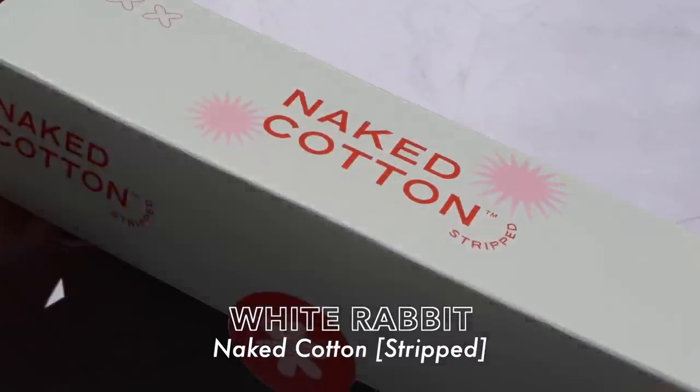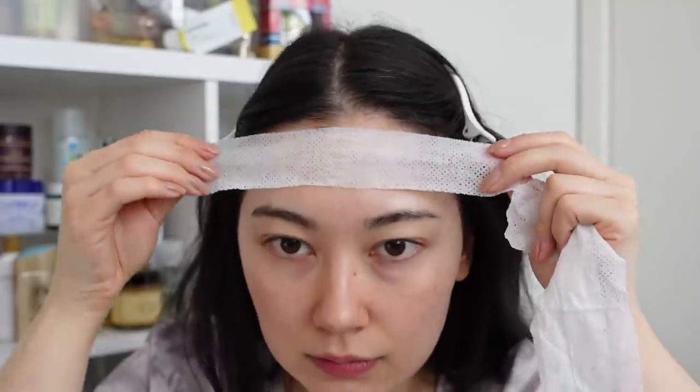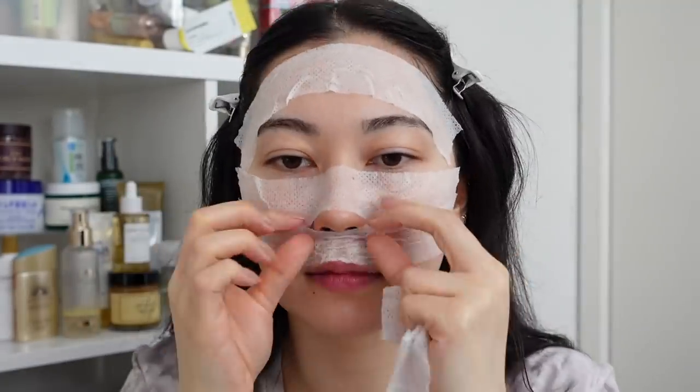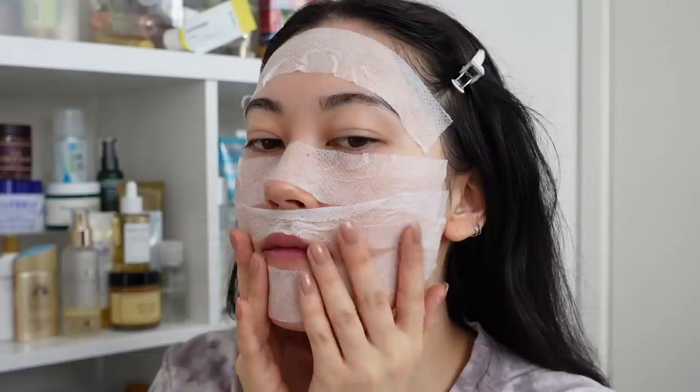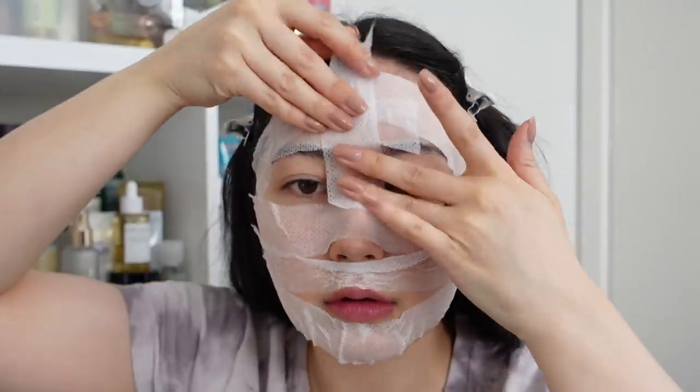Now, this next part is definitely the most extra part of the routine, but I'm going to grab the White Rabbit striped cotton. How cool is this? They are literally strips of cotton, and I'm going to soak them with the same numbuzin No. 2 makeup boosting toner. Once they are soaked, I'm going to paste them across my face and create a kind of DIY mask. Why I like these is because you can get better coverage in all areas with the unique shape compared to just square cottons.